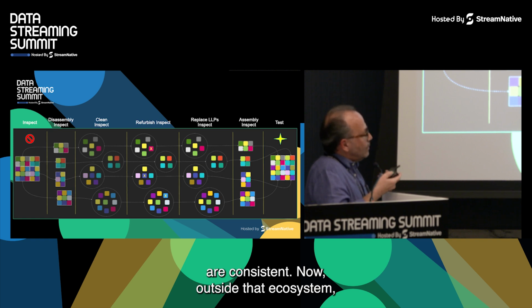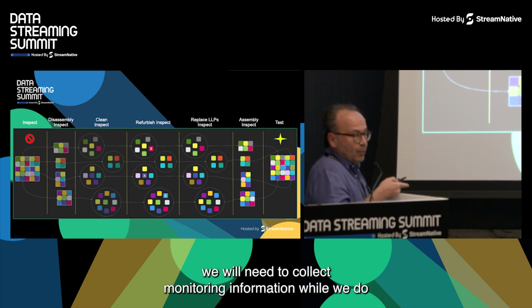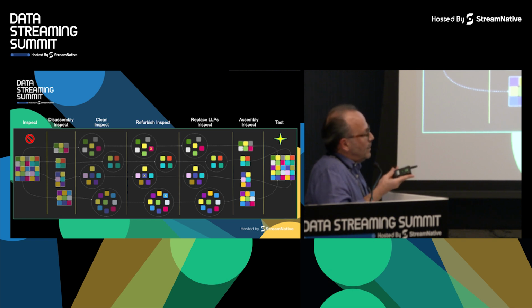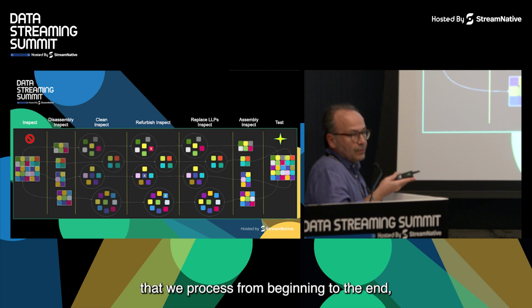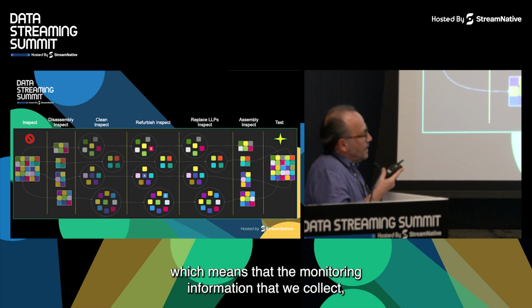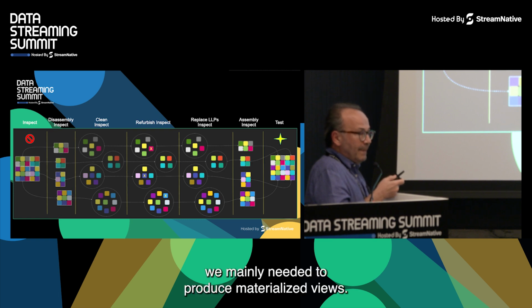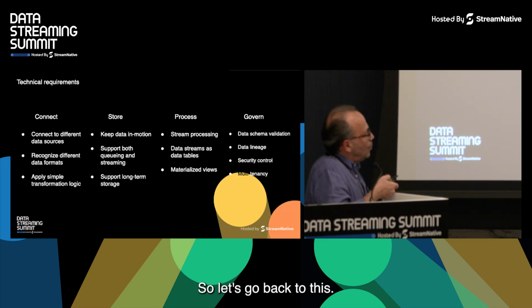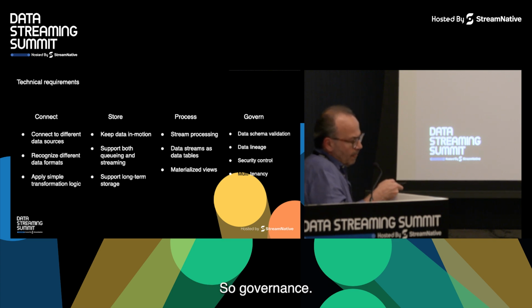Now, outside that ecosystem, we will need to collect monitoring information while we do the processing, and this is something different from the data that we process from beginning to the end, which means that the monitoring information that we collect, we mainly need it to produce materialized views. So let's go back to this.